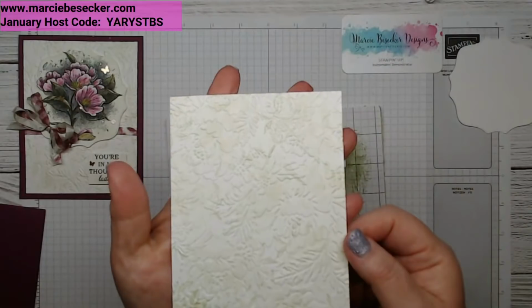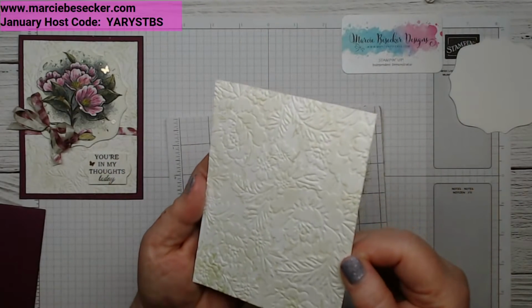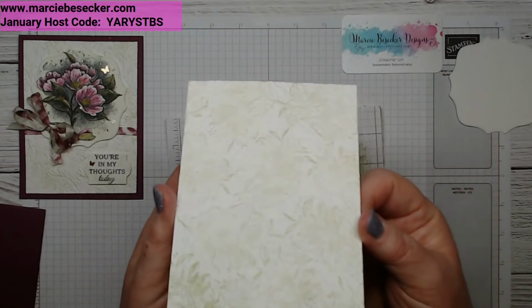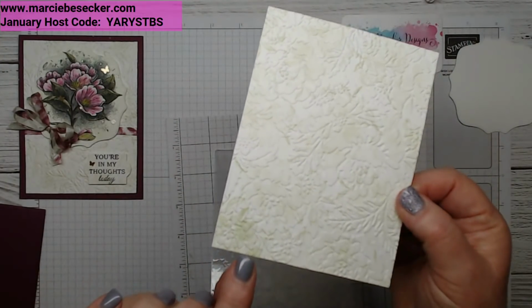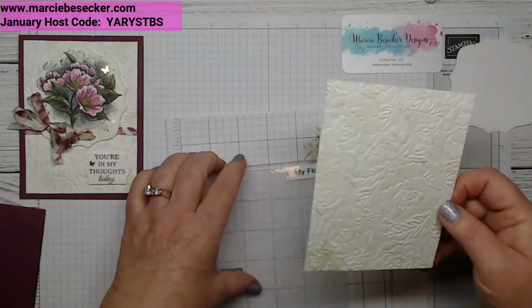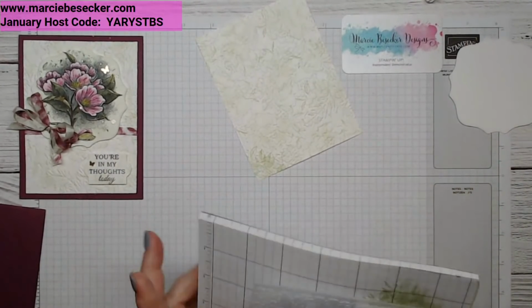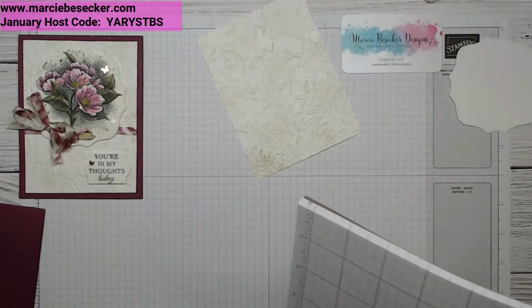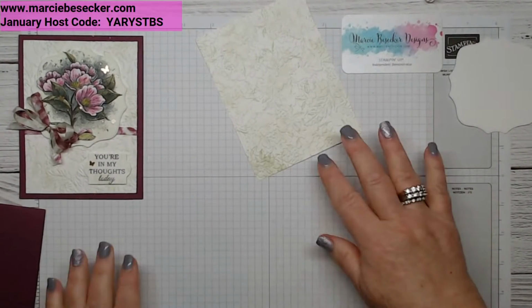So see how pretty that is? It just gives it enough of some color and some texture. And you could do all darker if you wanted to have a lot more on there. But I just wanted something on there. I do kind of like the darker. It is pretty. All right, so we're going to set that aside.